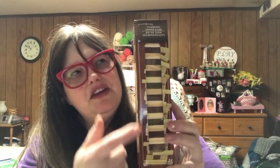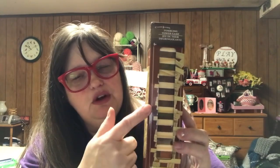Unfortunately, this isn't the raw wood, this is the painted wood, because Dollar Tree just doesn't keep these blocks in stock very much. One of the cashiers there said, "Oh, those are a hot commodity here." So these are the Tumbling Tower game blocks. This one has 36 of the painted blocks and 36 of the raw blocks. I prefer the boxes that have all 72 raw blocks because wood glue doesn't work on the painted blocks, excuse me. So I have 2 of these boxes left.